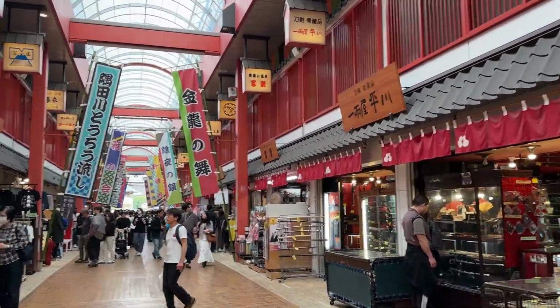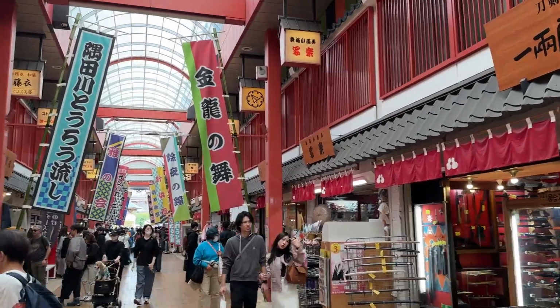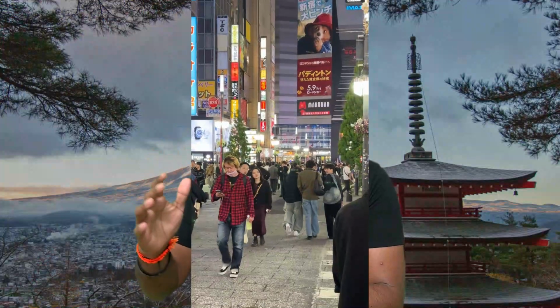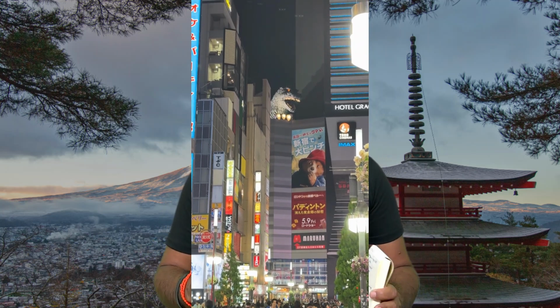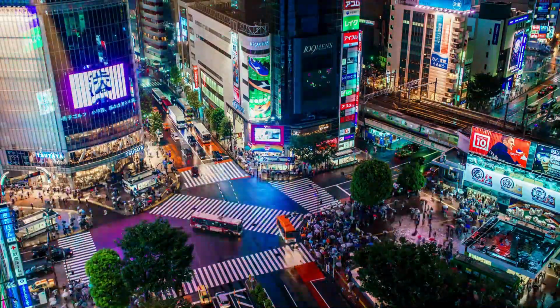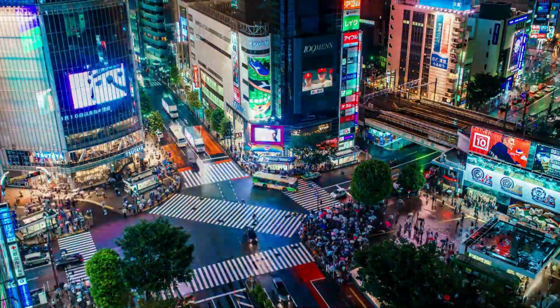Now, as soon as you're done with Sensoji Temple and exploring the market, it will be around 4 to 5 p.m. At 5 p.m., we went to the famous Shibuya Crossing. Now, Shibuya Crossing and Shinjuku's Godzilla statue are some of the iconic landmarks after Mount Fuji when it comes to Tokyo. So these spots are never to be missed. At Shibuya Crossing, there are hundreds, maybe thousands of people sometimes crossing at once, and you have also seen the movie Tokyo Drift.